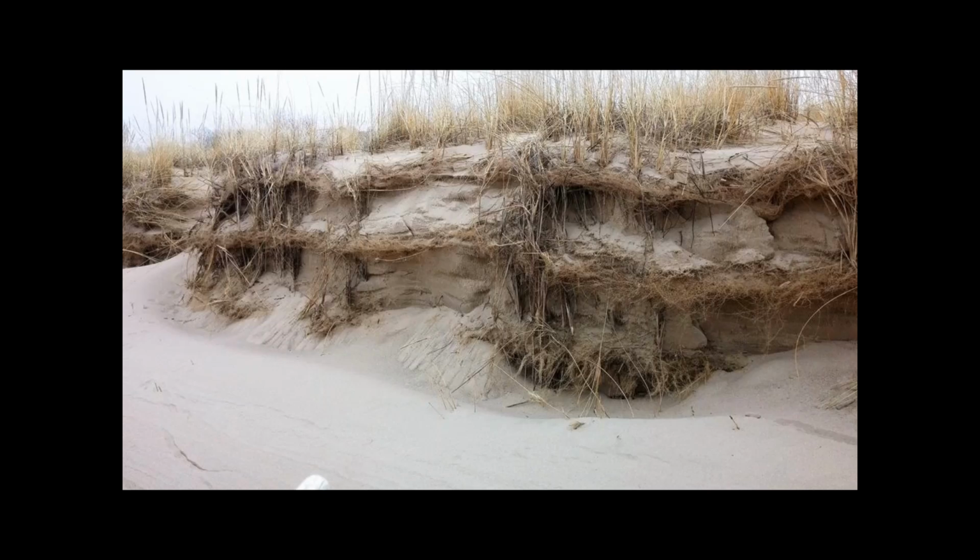And of course, when the lake water came up and the waves started to beat against it, it took the sand away. But the dune grass worked as a sand trap. And it also gives an explanation why there's a lot of misunderstanding about dune grass.